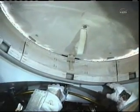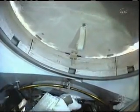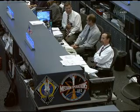Great words, Mike, and thank you, Ron and Mike and Rex, for executing a great EVA to close this all out as the last of the shuttle EVAs. Greatly appreciate that.